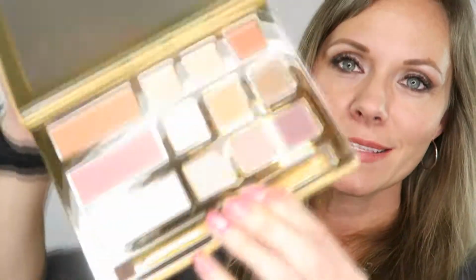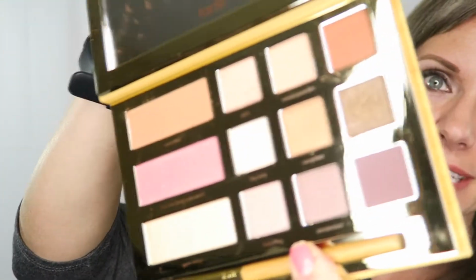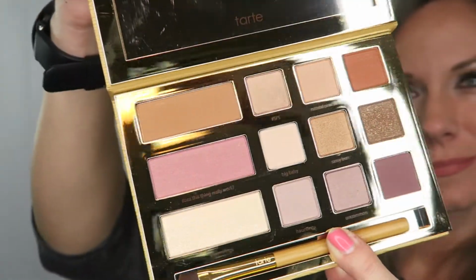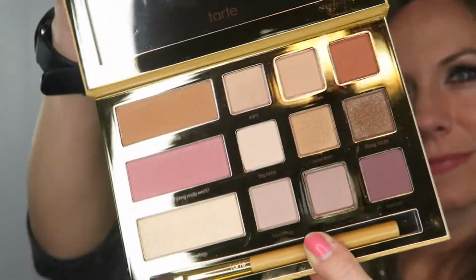And here it is. Look at that. Isn't that pretty? I love it. It's beautiful. Tarte has like some of the best eyeshadows. The pigment is just perfect. It's not too cakey. It's just perfect powder. It doesn't have much fallout. So I want to do a video on that one for sure.